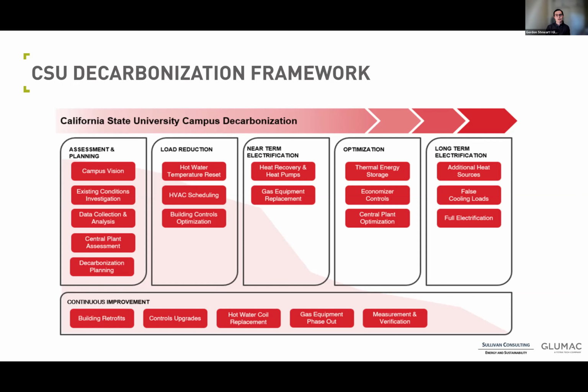Because as I noted earlier, you don't want to be sizing decarbonized systems for loads that are actually due to wasted heat, whether that's because of leaking hot water pipes, or because, like I said, VAV boxes are reheating when in fact you could have a higher supply air temperature at an air handler. Ensuring that the systems are operating optimally before you go into that full electrification step is going to be key. And the continuous improvement down along the bottom, that's something we envision being required throughout, from today into the long term and after full electrification has happened.